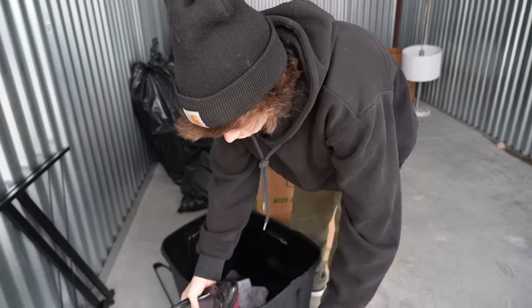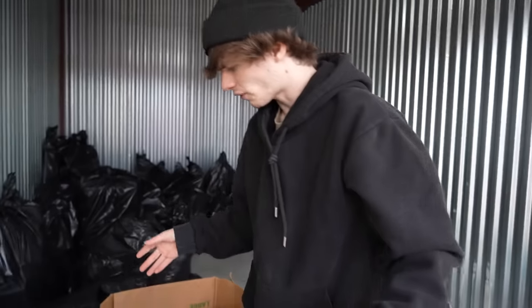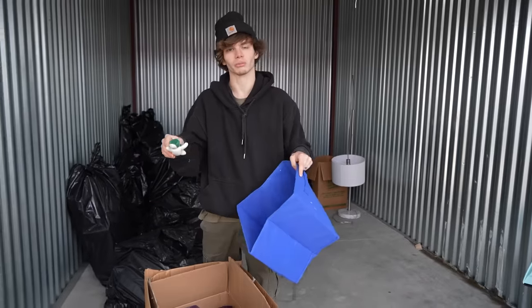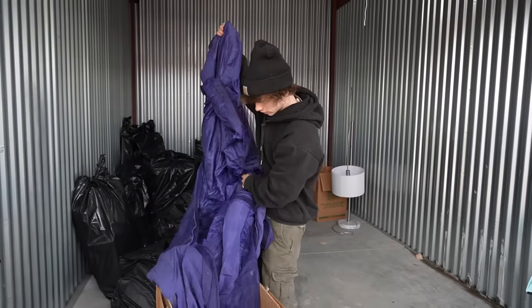All right, so most of these shoes are just a bunch of nothings. So far, not too much. But next up, we're gonna hop into this box right here. What the heck is this? That's adorable. It's a squeaky toy. We also got this guy. What? Is this a tent?